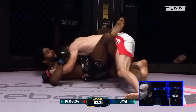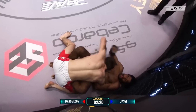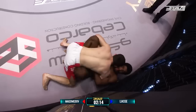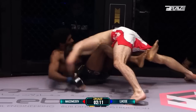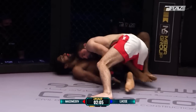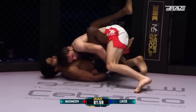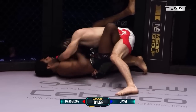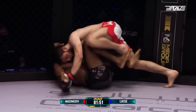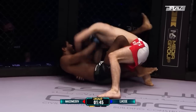Doing a great job thusly of just controlling and immobilizing the hips of Yann Liasse, who's trying to dig in with butterflies, but the hips of Magomedov are heavy and just pressing down, not giving Yann Liasse any space with which to work. Beautiful little illustration here of wrestling versus jiu-jitsu. Smart wrist control again being exhibited by Magomedov, taking away that base of Yann Liasse. He needs to get to an elbow, get to a hand. You can't do that if your opponent has wrist control. Releases it just to land a little pot shot. And it's such intelligent cage awareness and generalship from Magomedov. Still looking for that Dagestani handcuff.